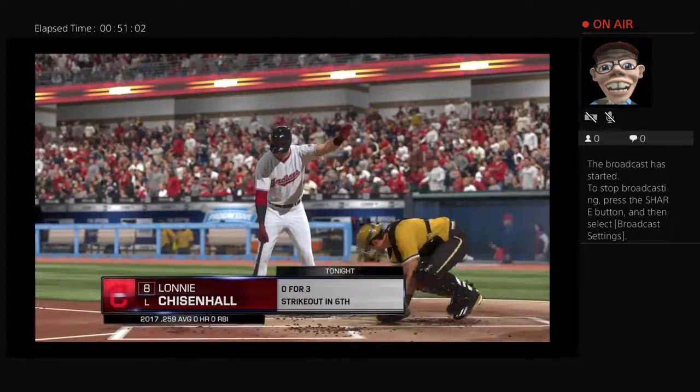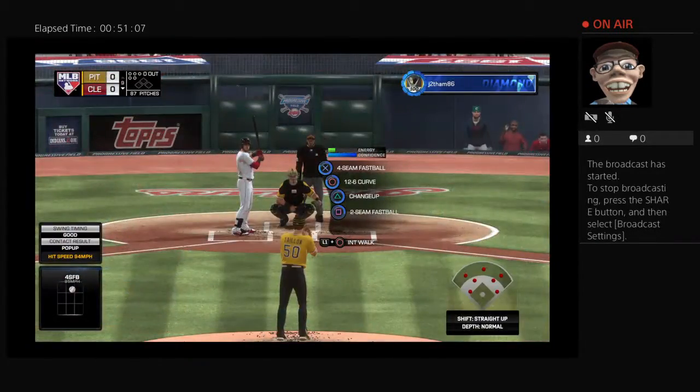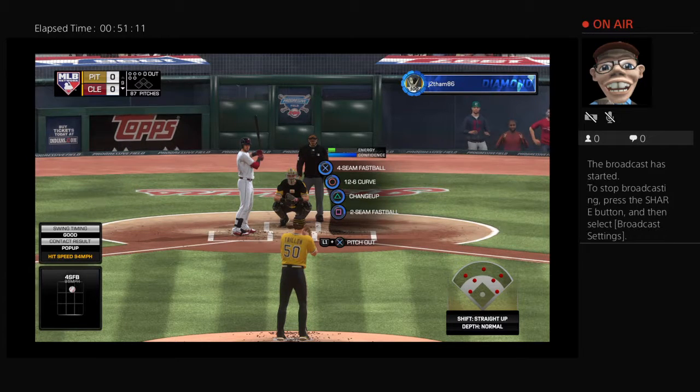Lonnie Chisenhall will stand in. He'll be the one to get us going here in the bottom of inning number 9. Left fielder, number 8.